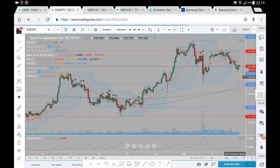So this is the Euro Yen analysis for Tuesday, the 5th of December. Now, let's have a look at what happened with price and where it's likely to go. We did have the gap up at market open on Sunday. We did see prices coming to the resistance at around 134, and 134 has held.